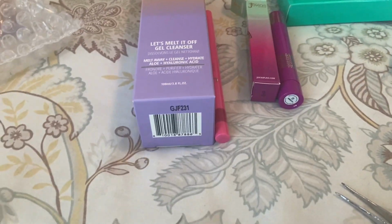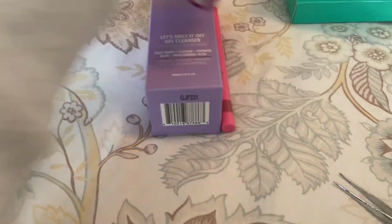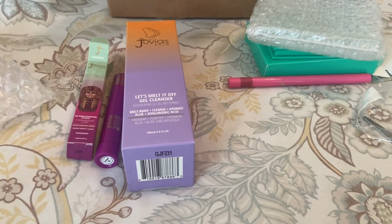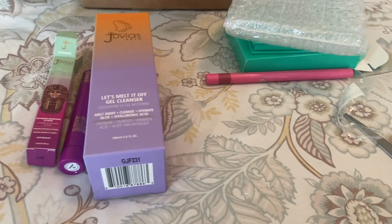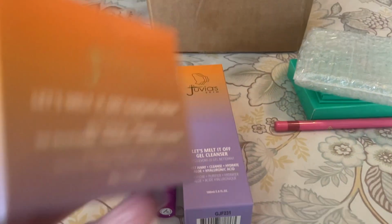And I will put the retail value again, like I said. I really love that it's some of their skincare, but they also included makeup products. So this would be considered skincare, the lip balm. And then, of course, the lip liner is makeup products and the eyeshadow palette. And then it looks like I have one more thing in here. So we got a total of 5 things. So not too bad.